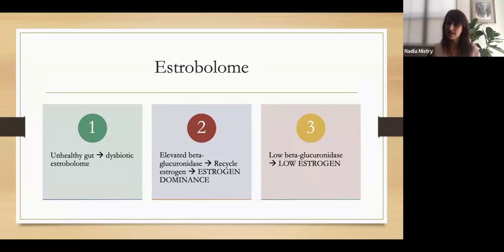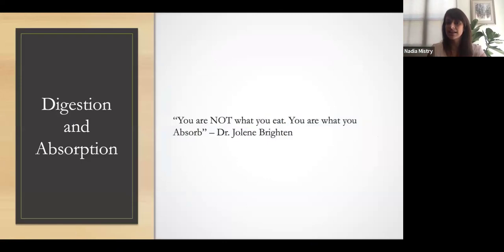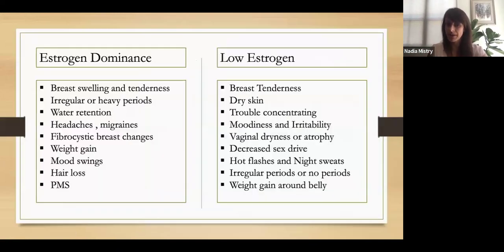In an imbalanced gut where you don't have proper microbiome, you could be producing extra beta-glucuronidase or less beta-glucuronidase. If you're producing too much, estrogen gets recycled, which means all the estrogen that was marked for elimination now gets reabsorbed back into your body. Remember, those ovaries are still producing estrogen as well. But now you're getting extra estrogen reabsorbed back from your gut, resulting in symptoms of estrogen dominance.